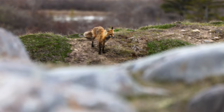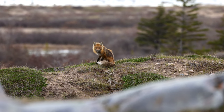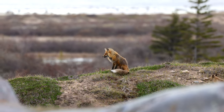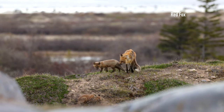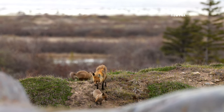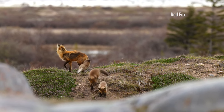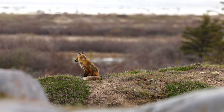I don't know if you can see, but there's Mama Red Fox right there. She's keeping a close watch on me. But it just goes to show you, the forecast was for rain, wind, clouds. You still gotta get up and get out there because you never know what you're gonna see. And this mom has got two pups and she's watching them.